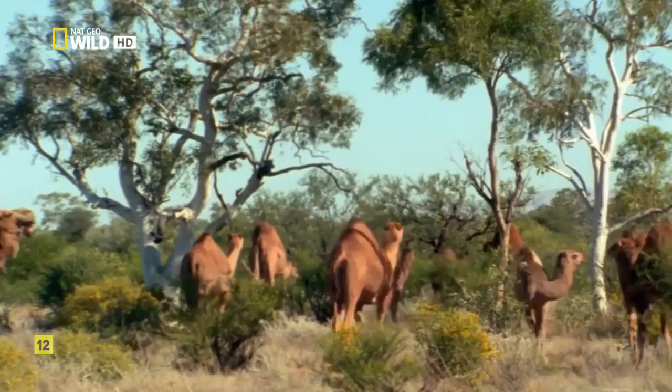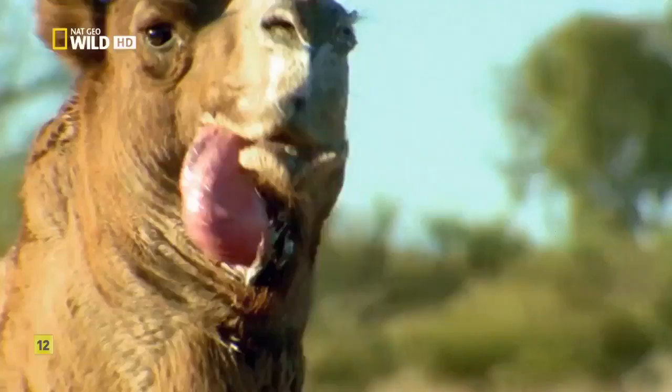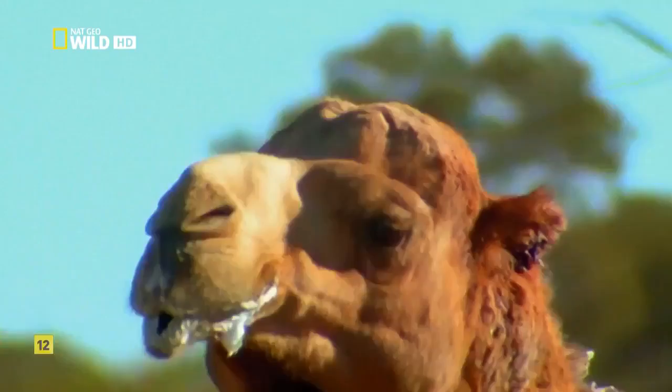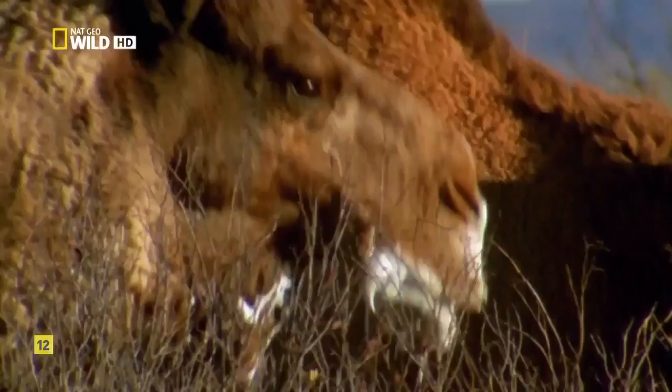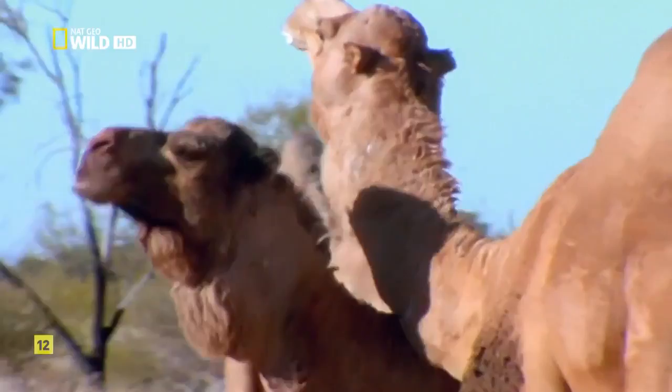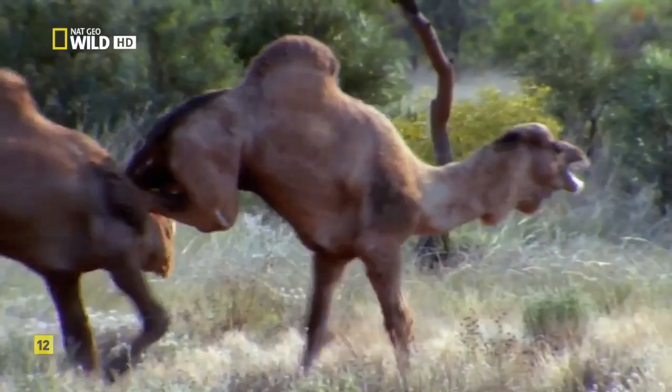For a dominant male, the goal is to look seductive to females and intimidating to other males. That's achieved in a few different ways. First, he inflates a bubblegum-like sac called a dulla. Then he adds a few flourishes, grunts, gurgles, and a liberal amount of foamy saliva. And if rivals don't back down, a good body check is always an option.